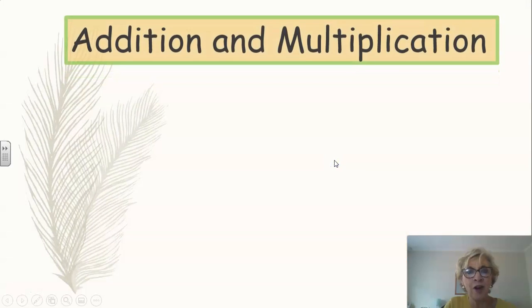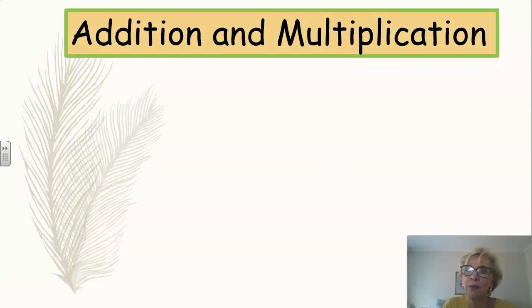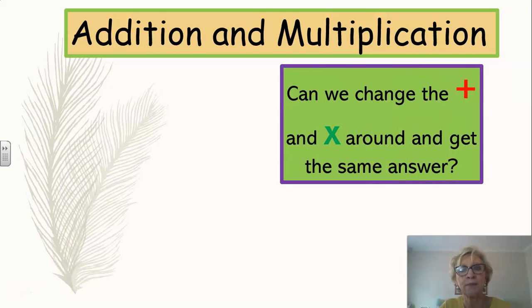Are you still focused? I don't want to keep you for too long, because I'm sure you want to go and play and do something exciting other than just exciting math. So let's look again. We're still in addition and multiplication. This time, before I was talking about swapping the multiply number and the add number, but now the question I'm asking is, can we change the addition and the multiplication around and get the same answer? So let me say that again. Can we change the plus and the times sign around and get the same answer?